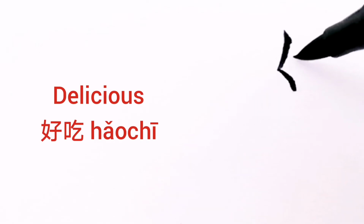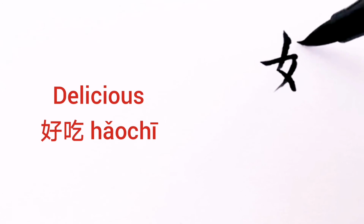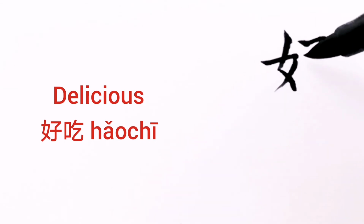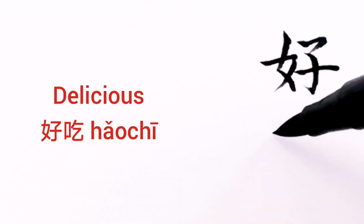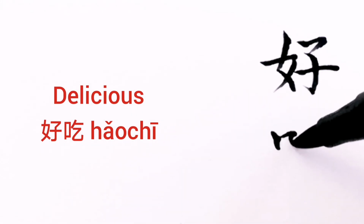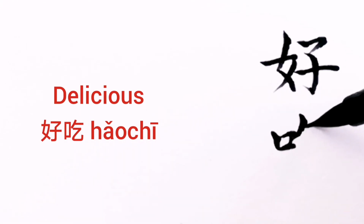So you can say this compliment to a restaurant or to your friends. So when it's delicious, 好吃. So if you want to say, oh, it's really delicious, you can add a character in front. 真好吃. Or very delicious, 很好吃.